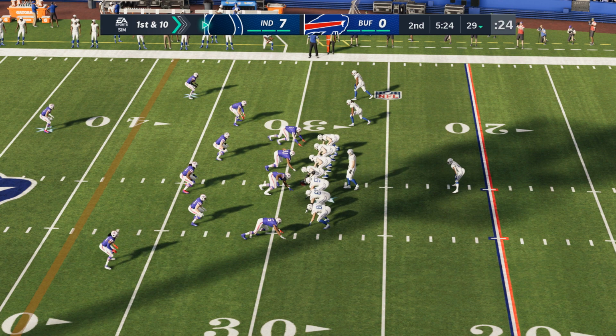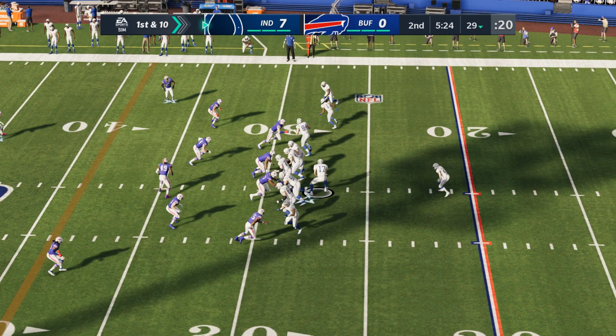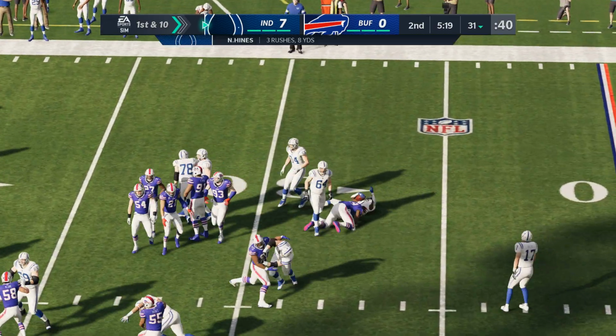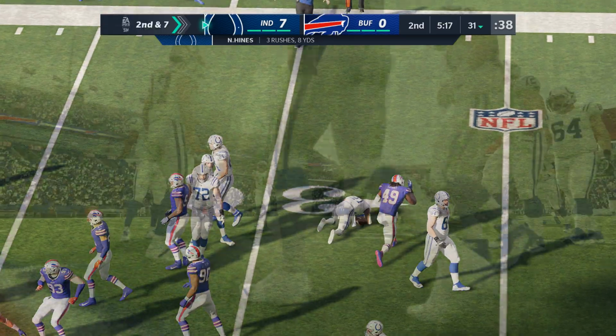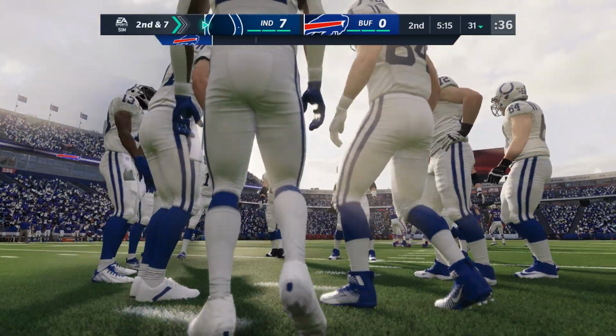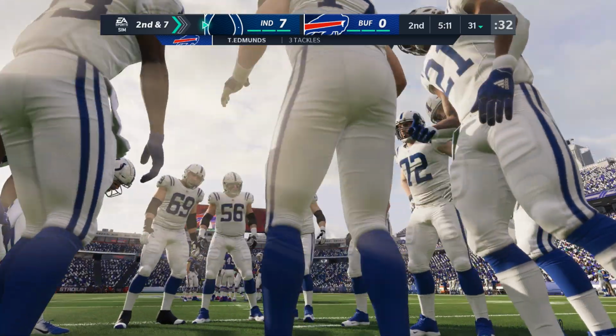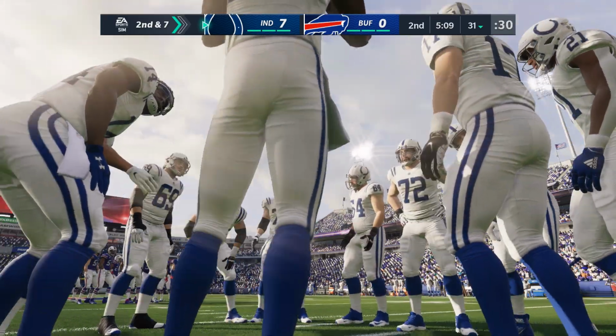Rivers and the Colts are going to come up 1st and 10, just shy of the 30. Here's a handoff to Hines to begin the drive. A pickup of about 3 yards as he's taken down at the 31. Brandon, all things considered, they have to feel pretty good about getting that type of a gain, considering the blitz that they just had against them.